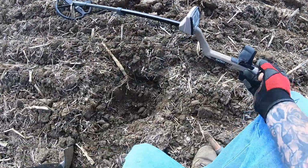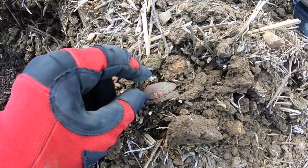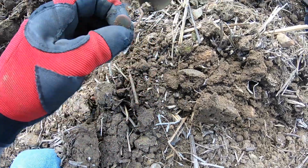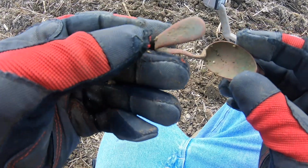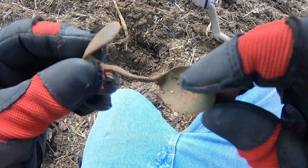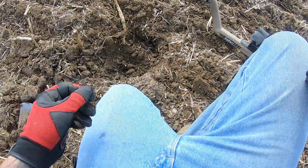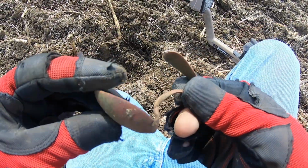I don't know what it is lately, but I sure have been finding a lot of these. Look at that, it's another spoon. Nice bent up looking spoon. Got a cool design to it. That's art right there, people. That is art. Very nice. I'll take that and we will move on.